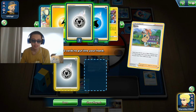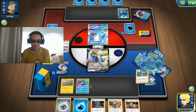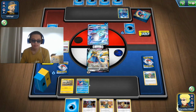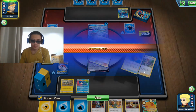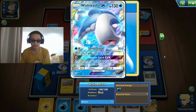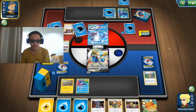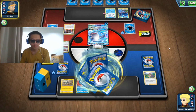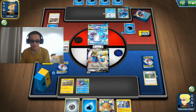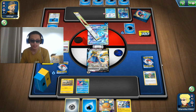Let's get one, compress that one. Got a Dean, that's good. 130 is not a lot. Oh, they just marinate us. Oh, we got a Magneton, that's good. Magneton is all we need really.